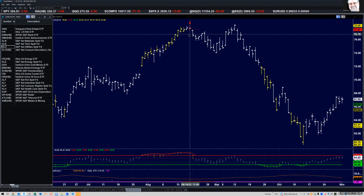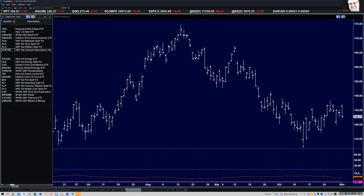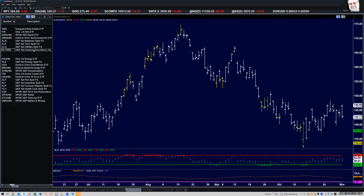We did get a great sell signal on top way back on August 19th. Lasted about a month. XLY is the consumer discretionaries. Buy signal on the bottom. Today is not the highest high for the rally, and it is a bearish engulfing. So I do think the market's going to start to slip off here, but it has been and may still be a damn good buy signal.